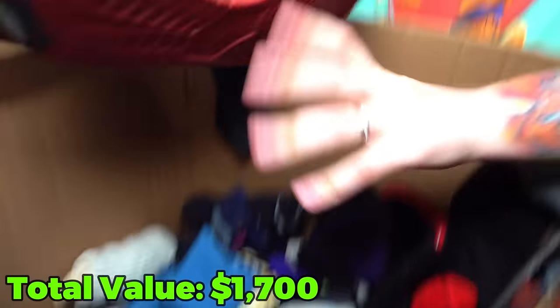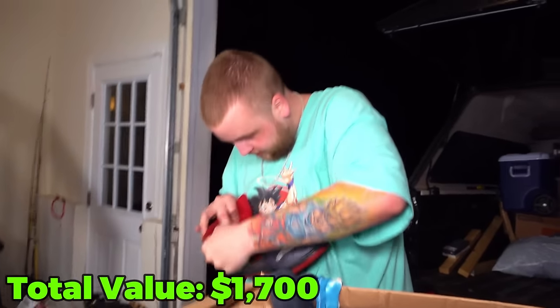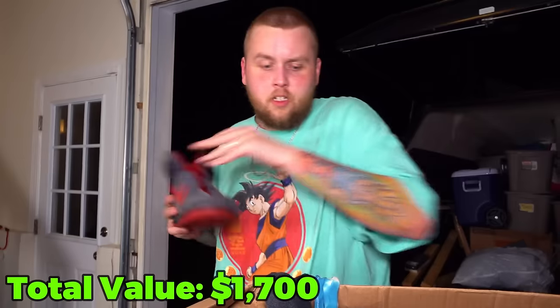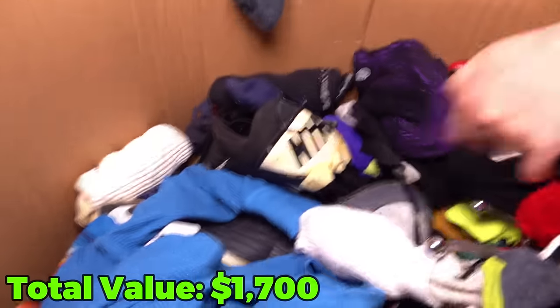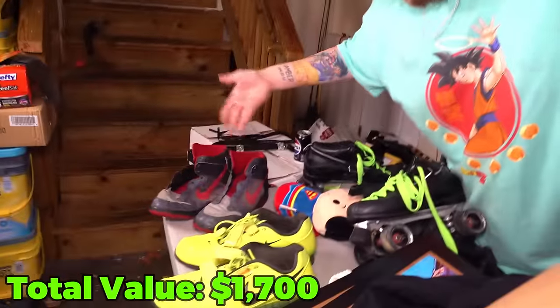Whoa, these aren't bad looking at all. Are they? Not bad. Those look nice, actually. What size are these guys? Come on, 15. These are 15s. I might have to think about it. Where's the other one? Right here. Those aren't great, but they're not bad either.